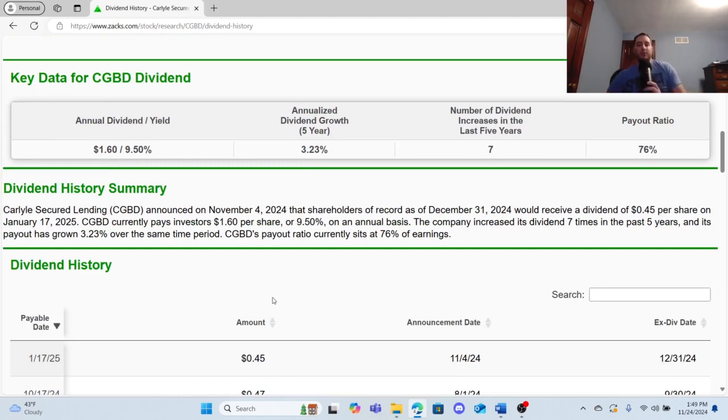Again, dividend growth in 5 years. When you see the high yield, it's not going to be high. So 3.23%. If you bought one share, you made 160 with a 9.50% dividend yield. The number of dividend increases in the last 5 years is 7. Of course, you're going to get a high payout ratio. It's a business development company. 90% of what they make goes back to investors. So I'm going to sum this up.